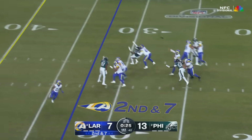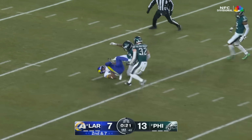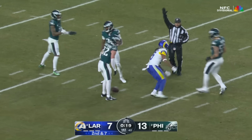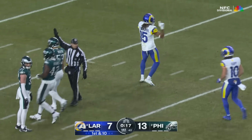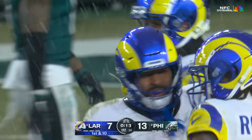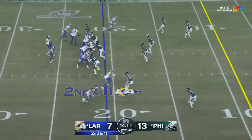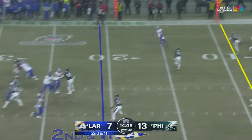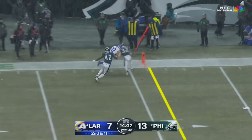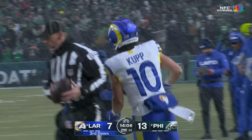2nd and 7. Stafford stepping up, taking a shot downfield for Robinson. Undercut. Who's got it? Oh, he pulled it away. DeMarcus Robinson pulled it away at the 19-yard line, right out of Isaiah Rodgers' hands. Most of the penalty yardage back on that one. 2nd and 11 as Stafford gets it out complete to Cooper Kupp, who's a yard shy of the first down as he's bumped out of bounds by Reed Blankenship.